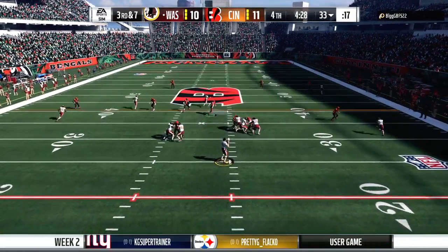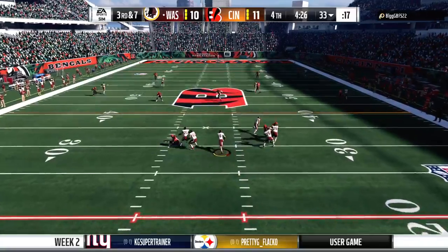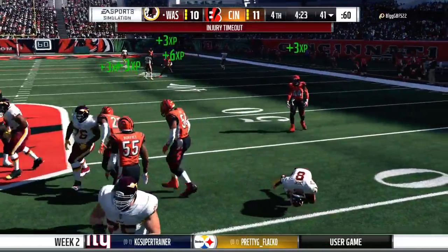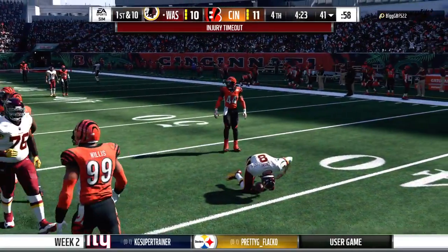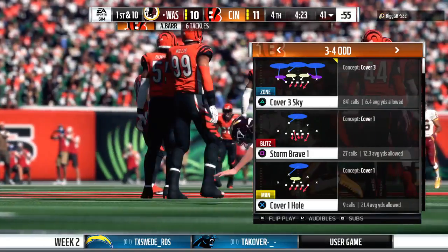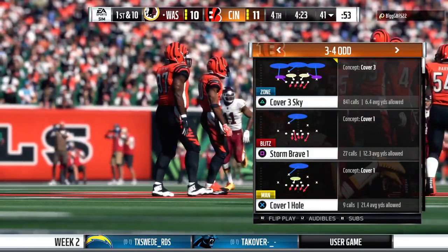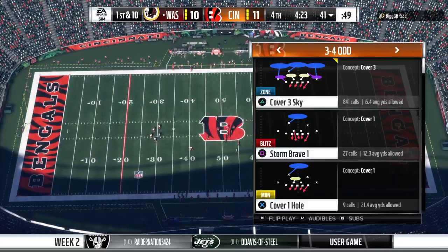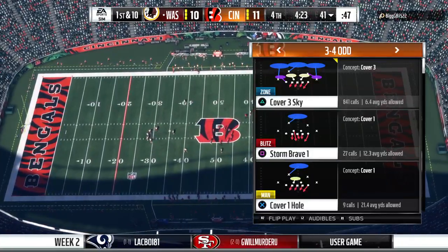Way easier said than done. On third down, Cousins. And an alley to run. And heavy contact. He is knocked down hard. Uh-oh, Kirk Cousins. He's still down on the ground. We'll check on his status when we get back.